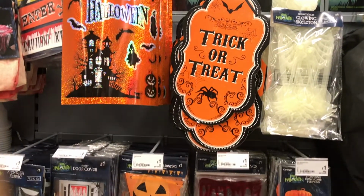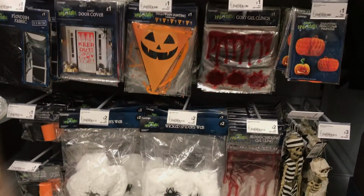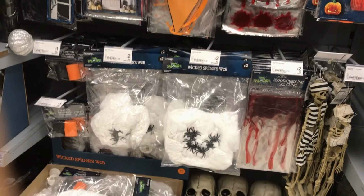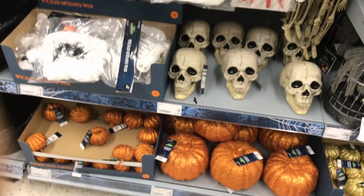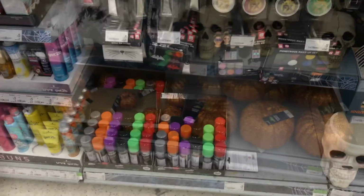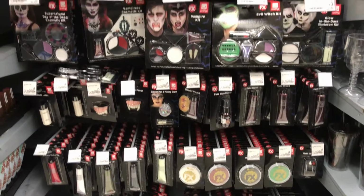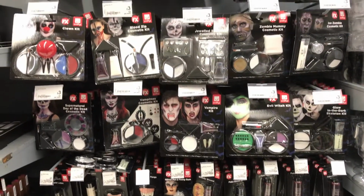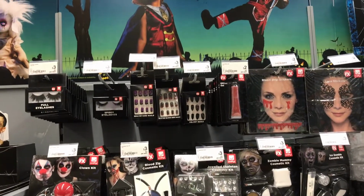Different signage, stickers, things like that. Creepy crawly spiders with like netting. Some more skulls, bones, pumpkins, glitter. And then makeup, all different types of makeup. False teeth, wigs, nails, eyelashes, face art.